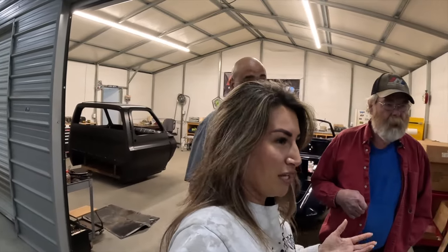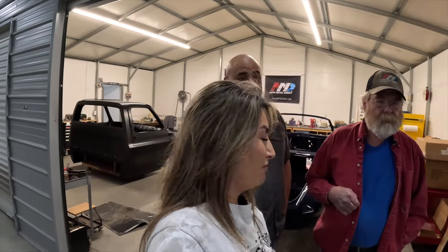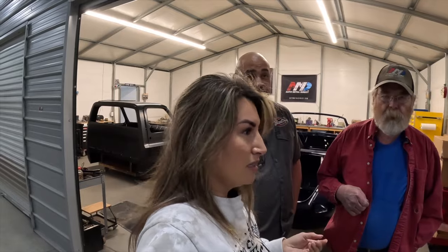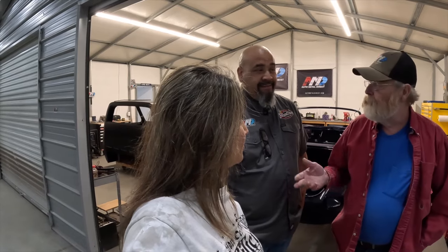Working on different cars, different makes and models. You've got Mopar, GM, Ford, he's got it all. Yeah, we do Galaxy stuff. We do Fairlane stuff, Torino stuff. We do Ford truck, Chevrolet truck, Mopar. Do you have some help? Do you have someone here? Me. Just yourself, by yourself? No, we've got a couple more guys in here, but like I said, I do most of the sheet metal test fitting. Okay. Yeah.